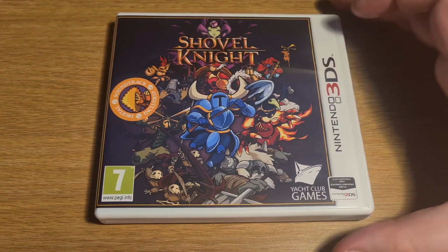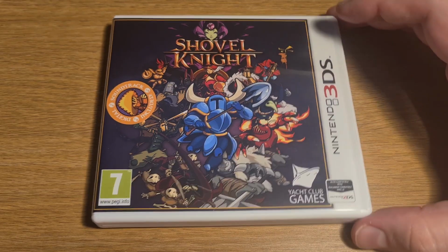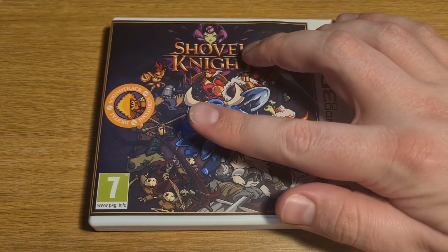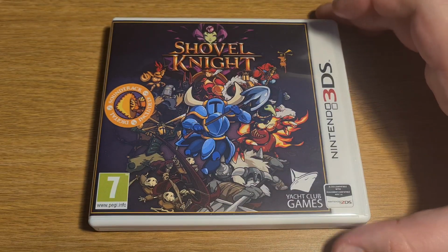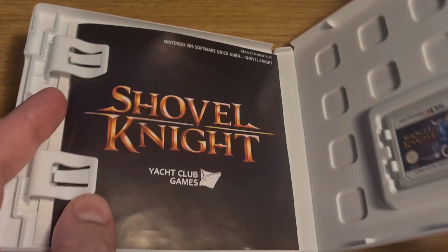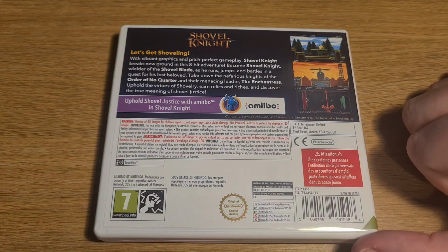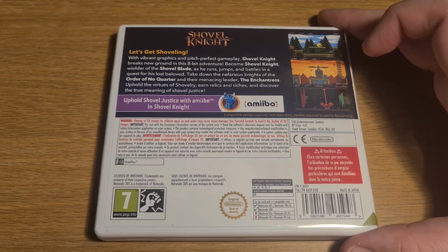Shovel Knight. This has held its value relatively well, but I think was kind of affected by a lot of other versions of this coming out on more modern systems. You can see here it includes the soundtrack as well. I think it was a digital code for the soundtrack, if I remember correctly. And this one was compatible, as it says, with the Shovel Knight amiibo.